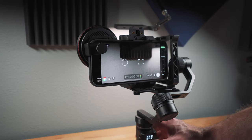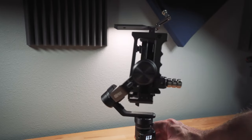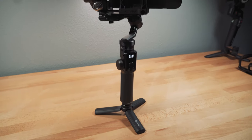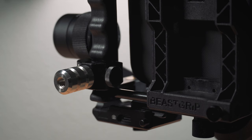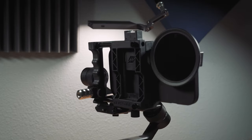Overall, the shoot went pretty well, but didn't go perfectly. I did have some trouble with the gimbal vibrating in certain positions, so I had to rebalance it a couple times on location. The weight of the setup is no problem for this gimbal, but it is top heavy, so if you're using this type of rig, be careful with that, and make sure you're perfectly balanced when panning or tilting too.